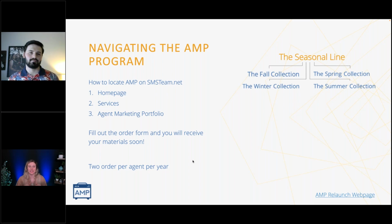I think it looks better. And they just change the files and send them to you. So it's a little bit hassle-free there for you, so don't worry about it. One thing to keep in mind is there are 2 orders per agent per year. So in 1 year, you can't go and pick out every single one. You wouldn't want to because of consistent brand imaging. That's the whole point of this.